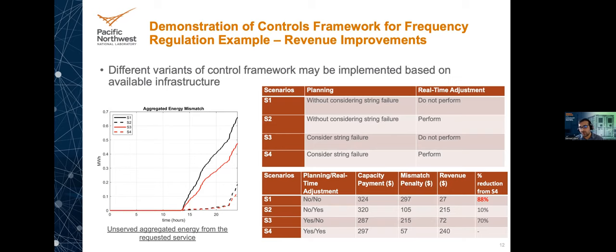And the point which I would like to make is that for the storage system not considering planning and real-time adjustment, a considerable reduction in the value that you perceive your battery providing a service such as regulation would be observed.